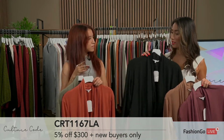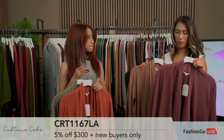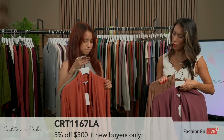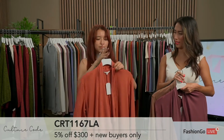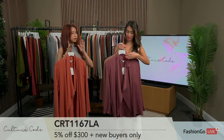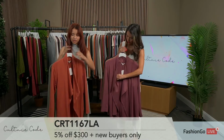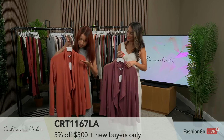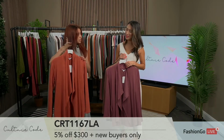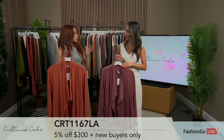Different color options, so definitely any time of the year: you've got your black, brown, sort of more of a purple here, then more of an orangey red, and here more of a greenish gray, I would say. I do want to mention that this is actually a must-have right now. It's one of our best-selling pieces at Culture Code. Our clients love it. I think it's a very nice and elevated design of its own. It has a really nice sort of drape design. So it gives it a more elegant look, but still casual. You can wear it anywhere.